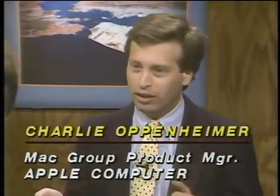Well, let's talk about what MultiFinder is. MultiFinder is the first generation multitasking operating system for the Macintosh. Importantly, it adds new functionality to the Macintosh system software base while maintaining compatibility with a large number of applications and also compatibility across the Macintosh product family, plus the SE and the Mac II. So let's take a look at what we've got.